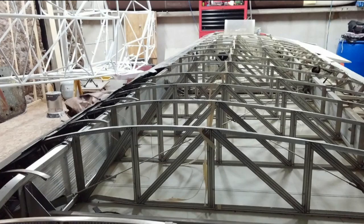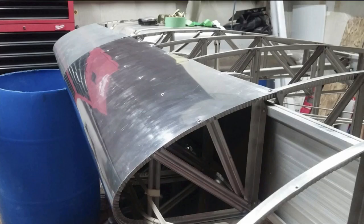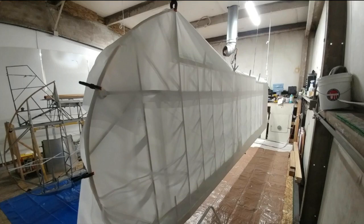And then it was on to pulling that fabric off the wings. This is the original markings from the factory worker on January 2nd, 1959, and it's marked as a PA-18A model. I made some new leading edges for the wings out of aluminum, of course, and put new wood wingtip bows on. I work alone, so covering the wings is a problem when you have to flip them over all the time. So I hung the wings with the leading edge down and did all the work with the wings hanging in this one position, and it worked out fantastic.